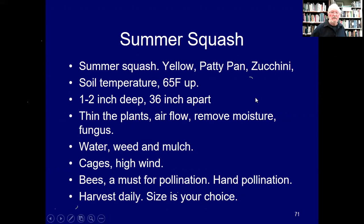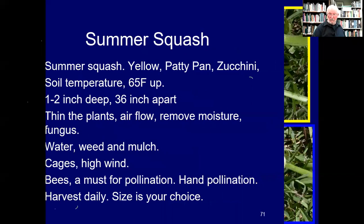On the summer squash, they have the yellow squash, the patty pan, and the zucchini. Yellow squash is my favorite. We want a soil temperature of 65 and up when we plant them, just like we do the cucumbers. And bees, here again, are a must. Now, I want to mention hand pollination, because we may have to. In some places, there aren't any bees.